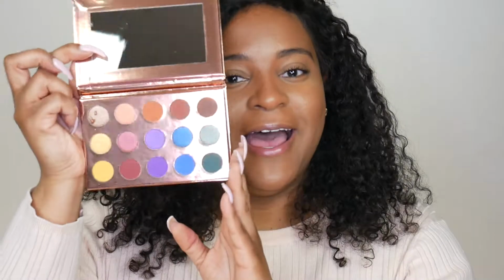So this is the brand new palette. It retails for $17.50, which is a little cheaper than the first palette, and it's available on BH Cosmetics and Ulta.com. If you buy it from Ulta, you can use your $3.50 coupon. I'm just saying. Here is the palette.